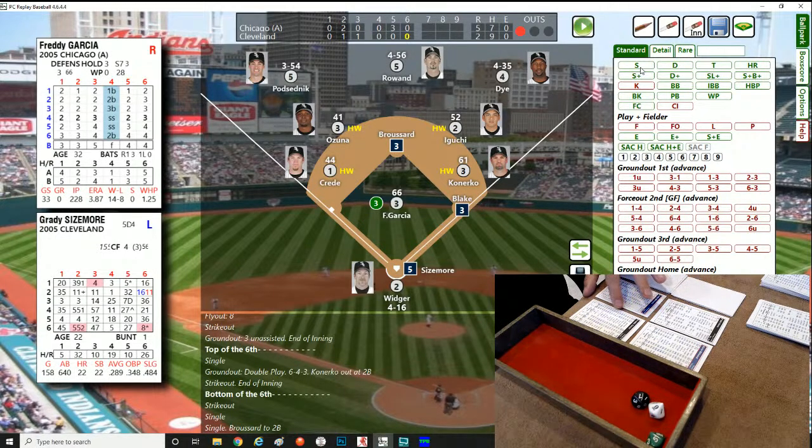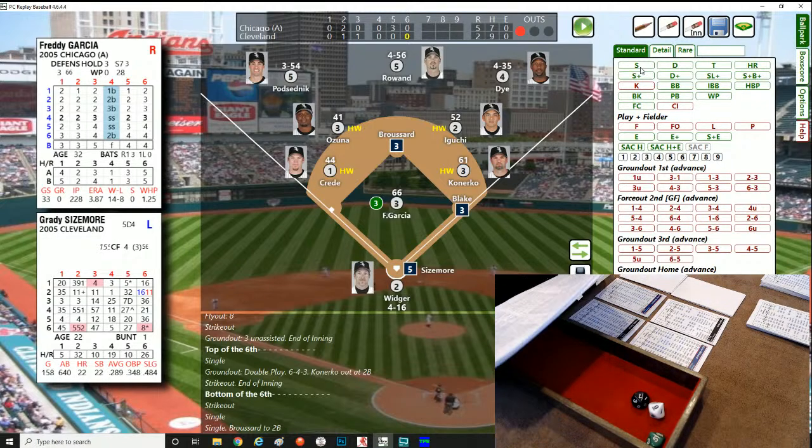795, right-hander. And that is down the line in right field and base hit. Down the 5, and that is a 5. So that is an odd number. That is not an even number. That is an odd number.